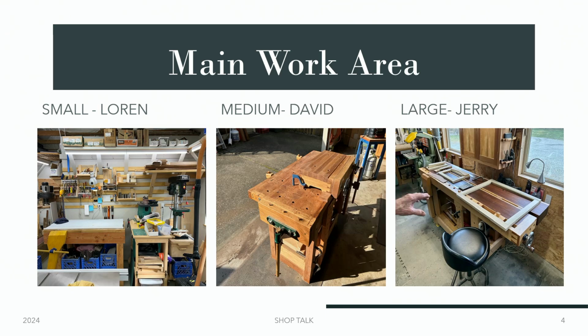I'm going to pose that question to Lauren. Obviously, you've got the smaller format shop. How does it work for you to do work? Do you bring out certain tools and have to put them away? Do you do it on the table saw? How do you prep?